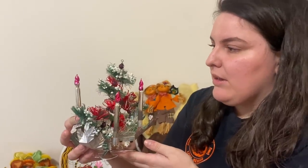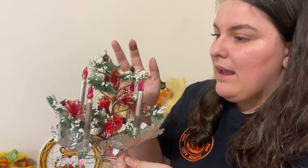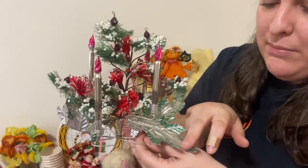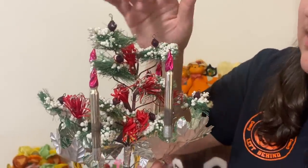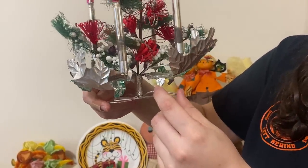But this is like a really old, probably 1950s Christmas centerpiece. And it's made out of glass ornaments, which are these candles, and tin foil leaves, which are made out of paper and a tin foil finish, a little bottle brush tree with some styrofoam, and little glass ornaments, all on top of this handmade, you know, everything was handmade, right?